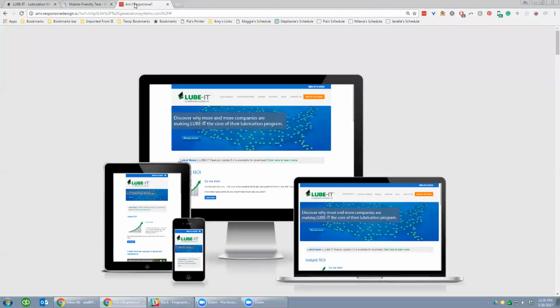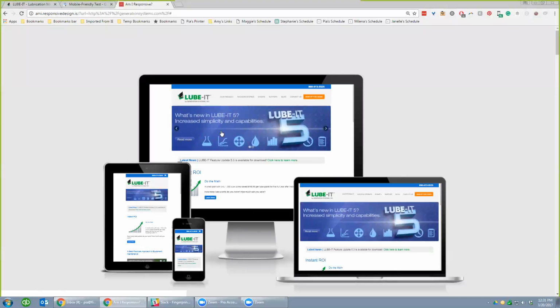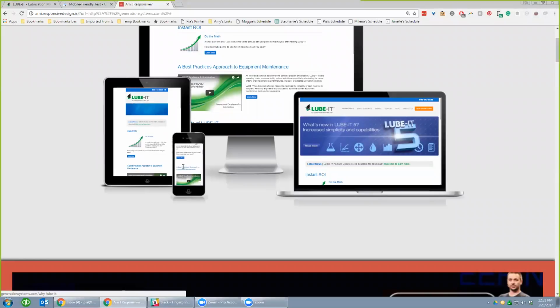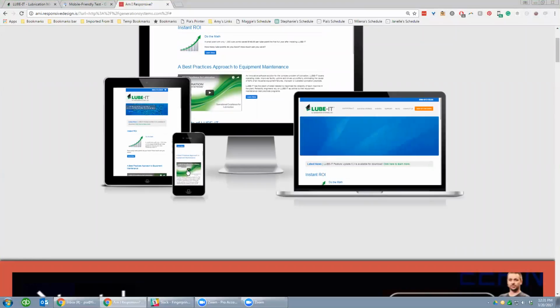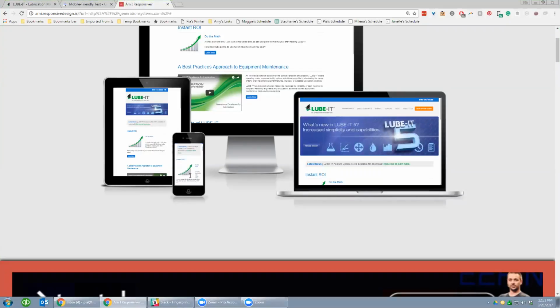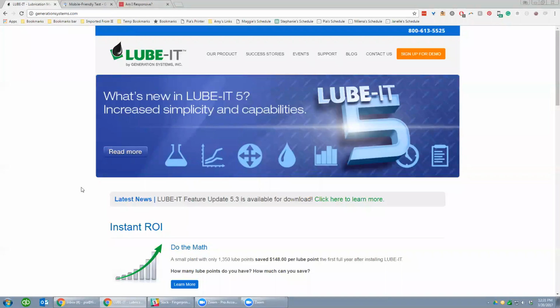Then I tested on Am I Responsive. What that means is, does your site look good no matter what size screen you bring it up on? So it looks good. Now the images are showing. I don't know why they weren't showing in the Google test, but this looks good, and the menu is contracted, which is good, so it's easy to move up and down. And now let's look at the actual website.